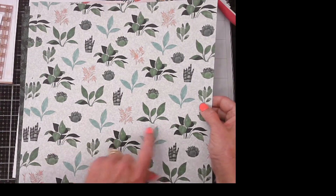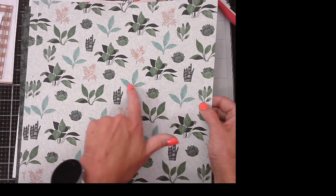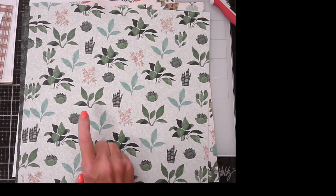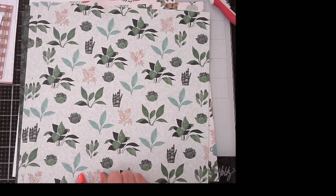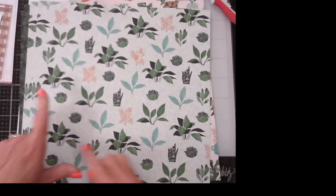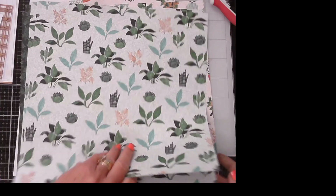And then again, you can cut the die. You can cut out directly from the paper with those dies. I don't think there's one for that one, but I know there is for that one and that one. Oh, and that one. And then this one even has some succulents on it too. So those are really pretty. So you get two sheets of those.